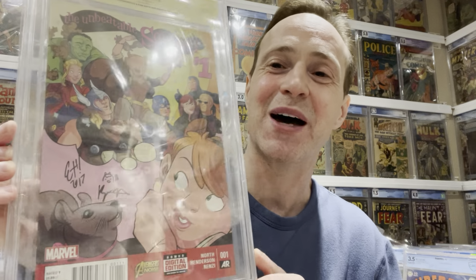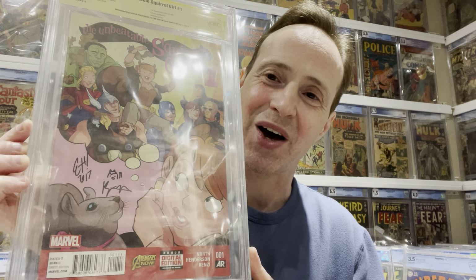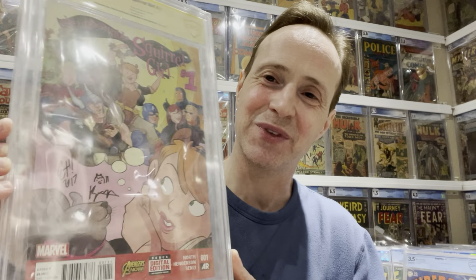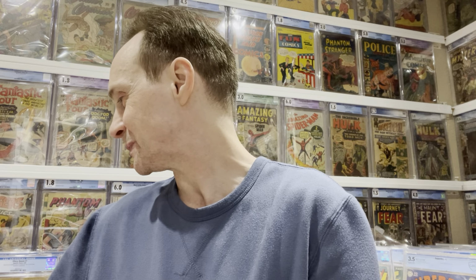I feel kind of bad for the person that sold it, but they honored the deal. It was $20, and just a really great comic to get. I love these Squirrel Girl ones. I think Squirrel Girl is such a funny character. So yeah, Unbeatable Squirrel Girl #1 from 2017.